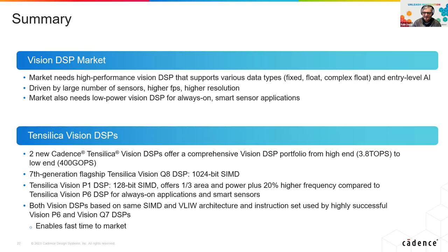Our flagship Vision Q8 DSP is 1024-bit SIMD. Our Tensilica Vision P1 DSP is 128-bit SIMD. And both Vision DSPs are based on the same SIMD and VLIW architecture and instruction set used by the highly successful Vision P6 and Vision Q7 DSP.